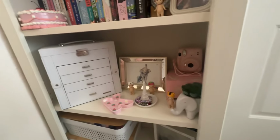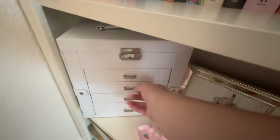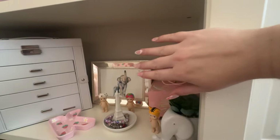Next shelf, I have this jewelry box. I got this from Amazon, and it's honestly really big for the amount of jewelry I have, but I'd rather have more space than not enough, you know? I have this frame with an elephant print that my mom got for me at a market. I have some more Sunny Angels.